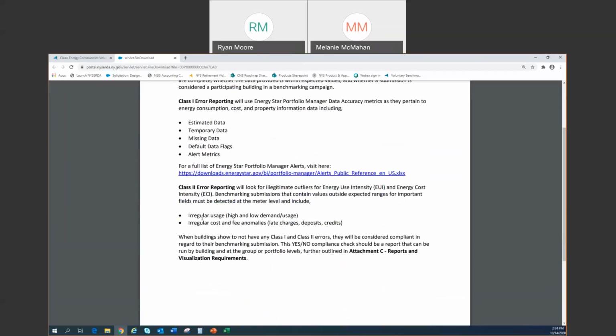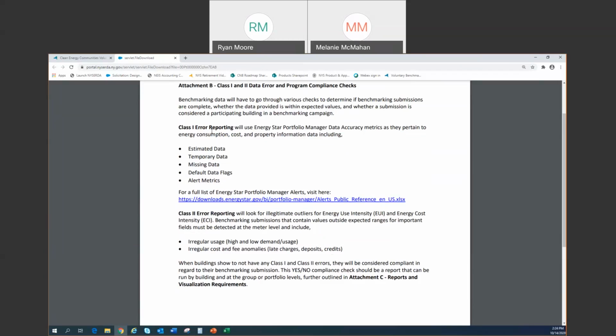And the error report, the class error reporting, is described here. So look at this when you refer to attachment C, the reports and visualization requirements. We want to make sure this is included.